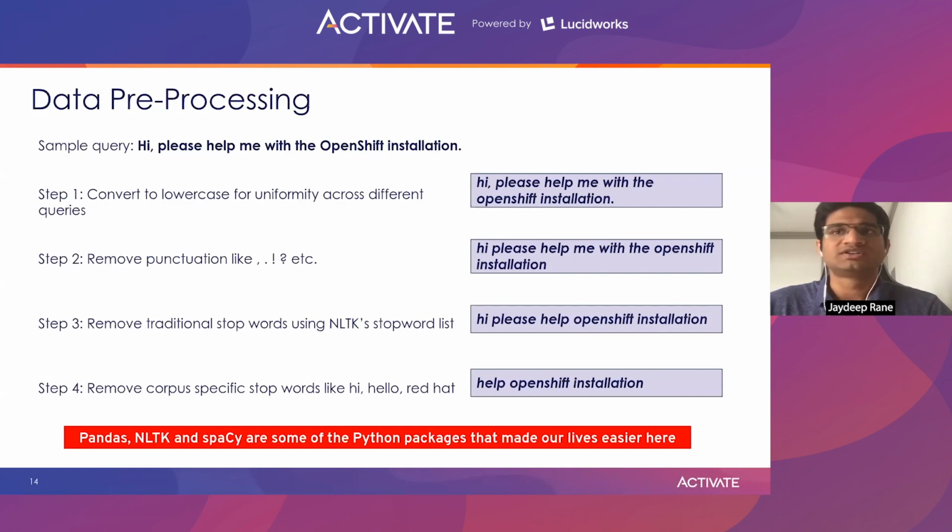Corpus-specific stop words are words that most frequently occur in our data set and are not really important to the model. Pandas, NLTK, and spaCy are some of the Python packages that made our lives easier here. Next slide, please.